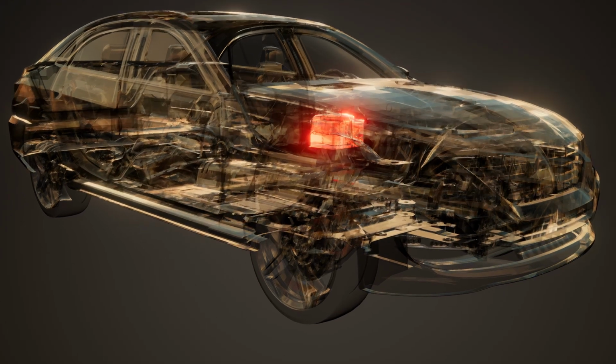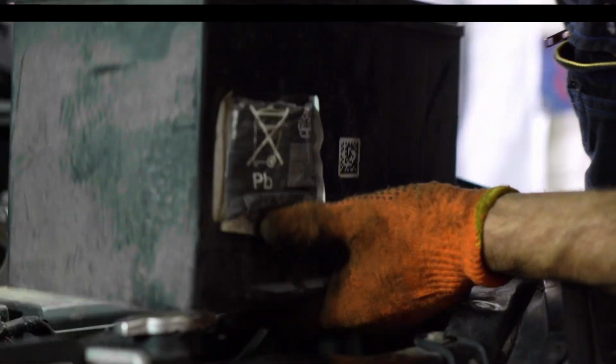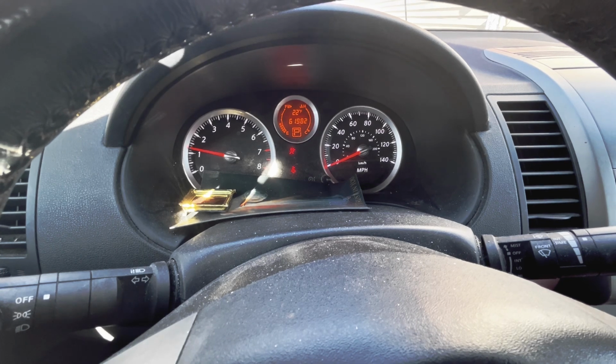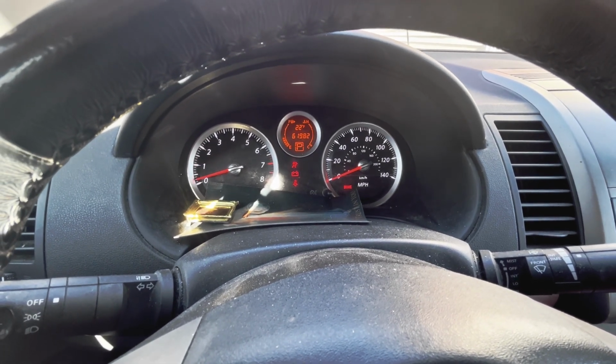Usually, a battery doesn't work as well in cold winter conditions. So I decided to replace the battery to see if it would fix the issue. Alright, let's start the car and see what happens. There are no lights on the dash, which is a good sign. However, the vehicle is idling rough and then stalls out. This tells me there's another issue happening.